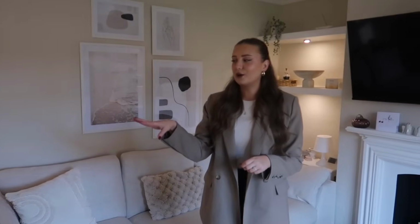We did debate putting a unit on the back of this wall, maybe a shoe cabinet or a side cabinet, but at the moment I feel like it doesn't need it. The more you add, the smaller the space feels and the more cluttered it can look. So we added as little as we could, but we did go for a lamp in the corner, which is from IKEA.